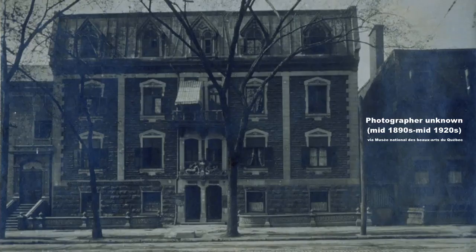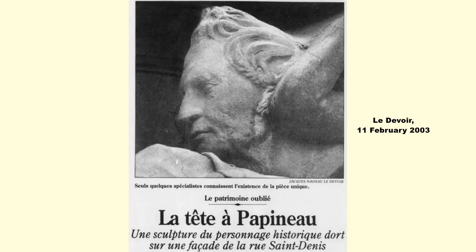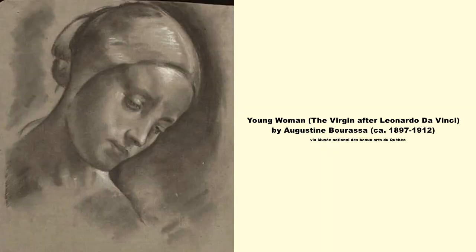Although I'm not going to fully cover the later history of Bourassa House, there are a few points worth noting. Napoleon Bourassa's youngest child, Henri Bourassa, who lived here for several years, became a famous public figure in Quebec and founded the newspaper Le Devoir. Not coincidentally, Le Devoir has covered this building over the years. Also, Napoleon Bourassa's oldest child, his daughter Augustine Bourassa, had a successful career as a painter.